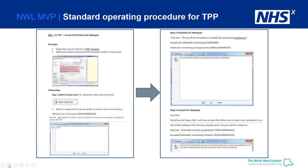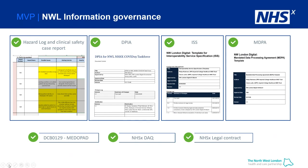In addition to that, next slide, the information governance. So we covered off the hazard log and clinical safety case report, as well as the DPIA, the information sharing, interoperability service specification, and all the other information governance documentation that's required, and took these through the required local governance processes.